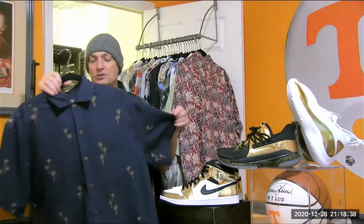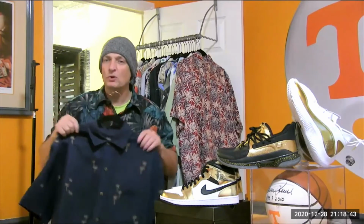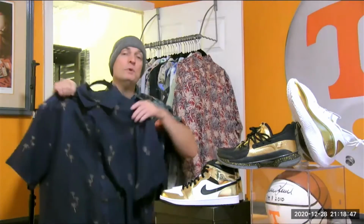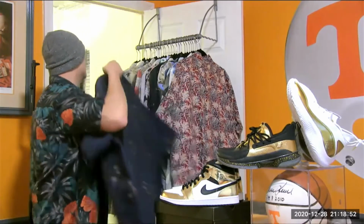This is a Caribbean. I like this one because it's got the gold palm trees on it. It just looks a little bit more stylish, more fancy, not so all about play, more about looking decent. So I like that one a lot.